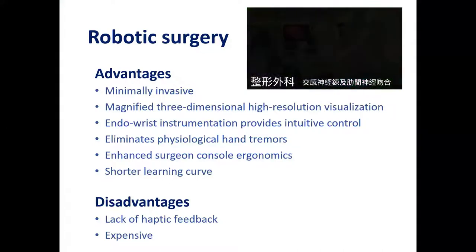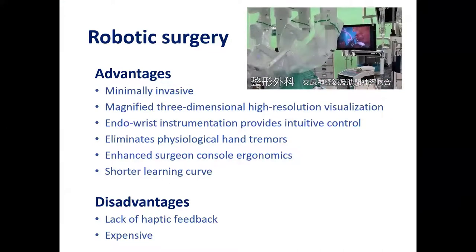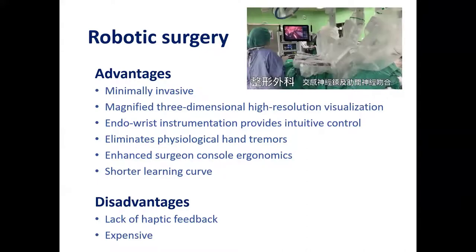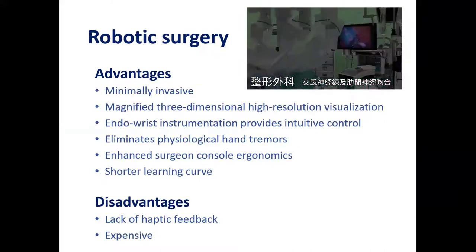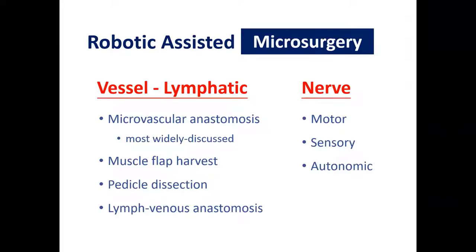Robotic-assisted approaches are a tremendous revolution in modern surgery. Compared to traditional surgery, robotic surgery is considered superior for being minimally invasive, with higher stability and high resolution visualization. However, the use of robotic techniques in plastic surgery is still limited, and most of them are related to microvascular anastomosis. So today we're going to focus on peripheral nerve robotic surgery.